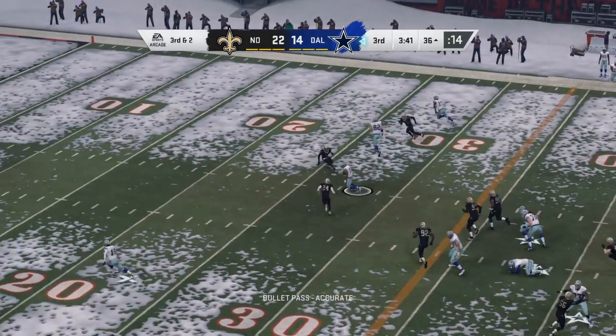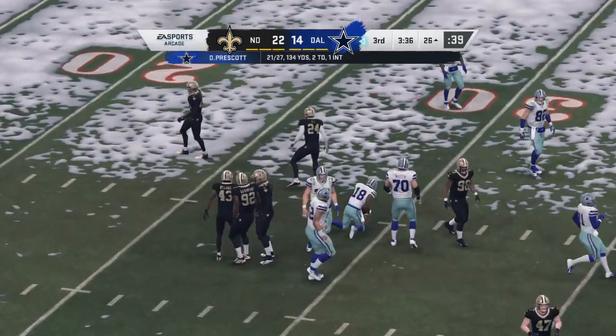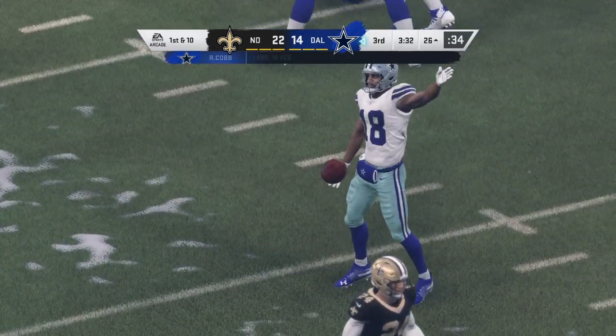Prescott on 3rd and 2. He's got his target. It's Cobb. And he's going to get this inside the 30. And this is going to be another 1st down as the tackle's made at the Saints 26.